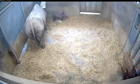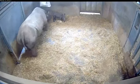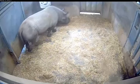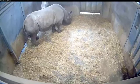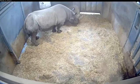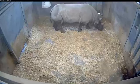What is it like, 15 to 17 months? There's probably got to be a lot of planning ahead of time. What did we do to prepare for this birth from a veterinary standpoint? So from the veterinary standpoint, we've been monitoring Ayana as soon as we knew that breeding occurred.